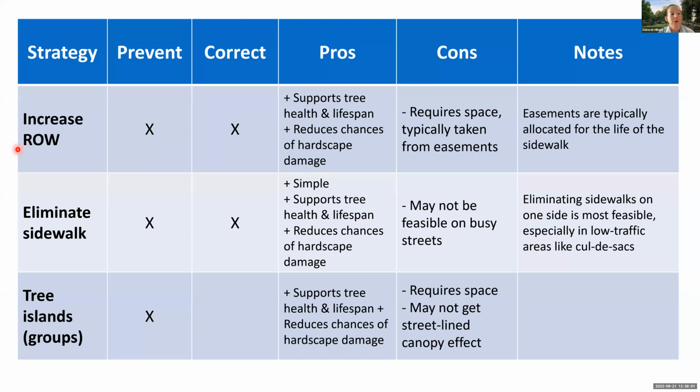All right, some other options: increase the right-of-way space. This requires space, also usually requires easements. You can eliminate the sidewalk. This is one that I've actually recommended when I've worked with HOAs. If there's already a sidewalk on one side of a street and the street is like a very super low traffic residential street and a quiet HOA, you probably don't need sidewalks on both sides. You can just have your big trees on one side and your sidewalk on the other, and make sure you have safe crosswalks. It's probably not feasible on busy streets, but it could work in these low traffic and cul-de-sac areas.